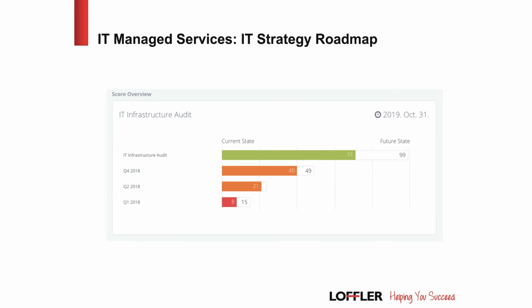And then we go through that over time, maybe once a quarter, maybe once a year, and you can see your business's IT score change. The actual number isn't really important. It's the fact that you have a point in time where you are, you have a goal where you want to be, and then to see that progress over time.